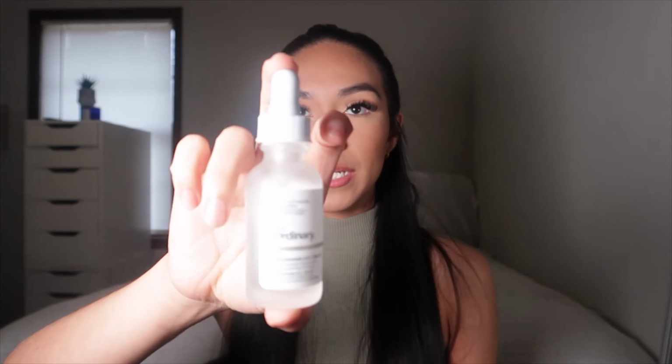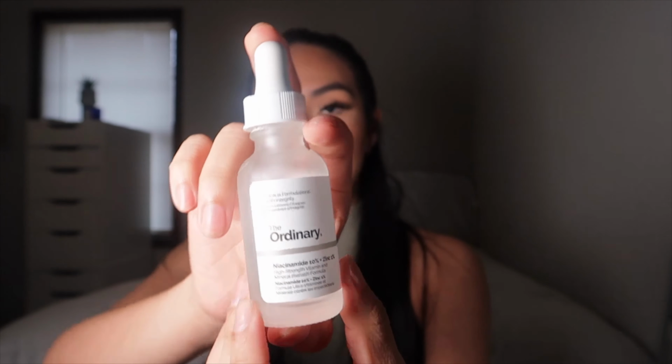And once I'm out the shower, I apply the Ordinary Niacinamide 10% and zinc 1%. Now this is my holy grail facial product. I normally have redness on my skin and I get a few pimples here and there. I did suffer from acne right here on my jawline, and it was under the skin and I couldn't pop them or anything. And once I tried this, it got rid of it so quick.